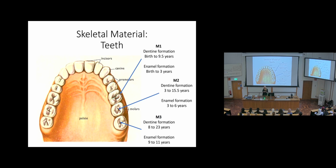The other nice thing about teeth is, as you know, they form at different times. They erupt at different periods. So we tend to focus on the molars, the teeth at the back of your mouth. The first molar will erupt at about 10 years old, but it's been forming since birth. It starts forming under your gum line and only just comes above the gum at about 10. Some of you might not actually have your wisdom tooth, your third molar, yet, but again, it's been forming since about 8 or 9 years old.